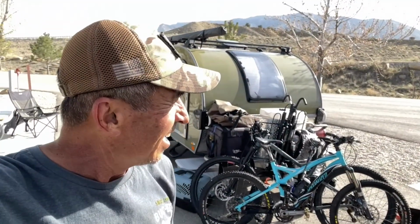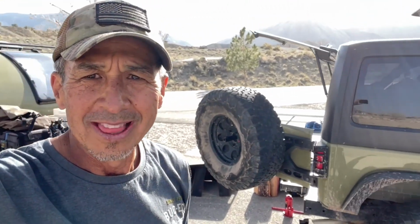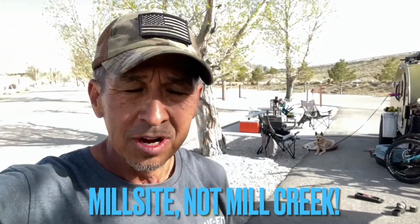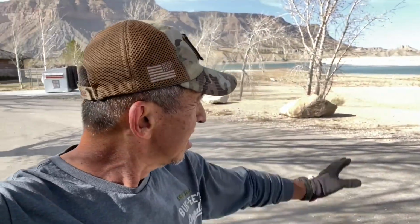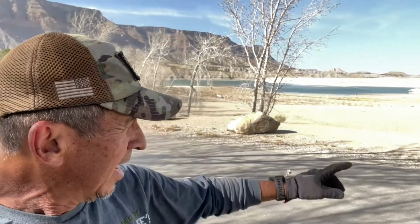Good afternoon, everybody. Posting this a little bit late because we've already arrived at our destination. We're in Mill Creek State Park today, just outside of Farren, Utah. The reason I decided to book this was that there's a nice little reservoir back there. It's a beautiful blue-green color, which is normally right up here to where the picnic table is.